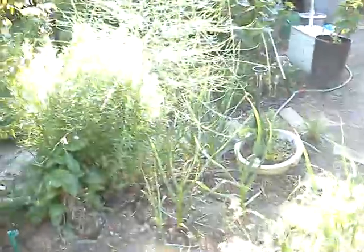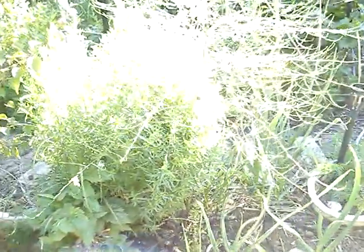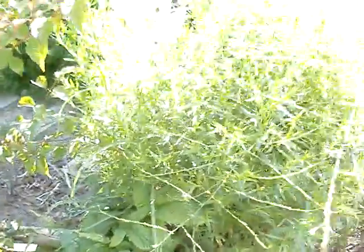Growing laughing children. This, I don't know. Last year I lost this rosemary, and this came up in its stead. I don't know what it is yet. So if you know, write. I'd love to find out. Then there's oregano.